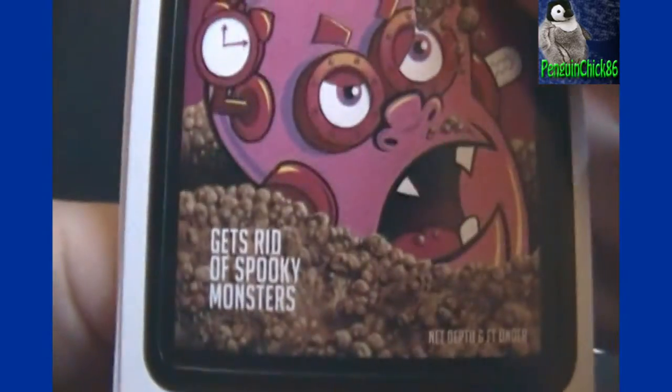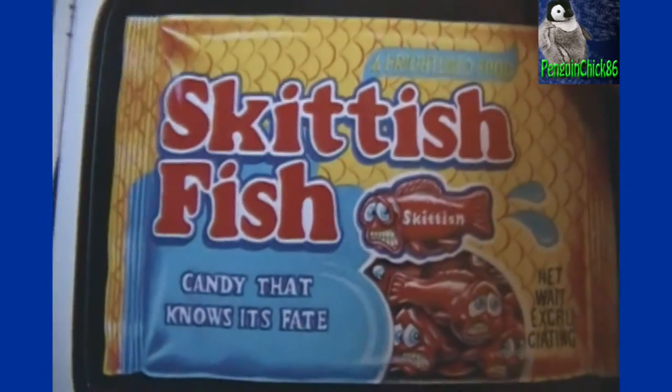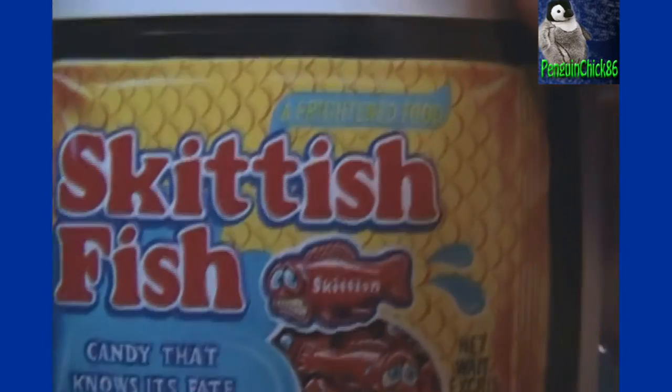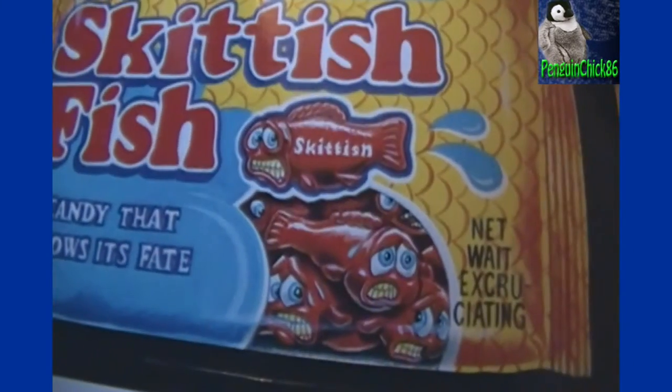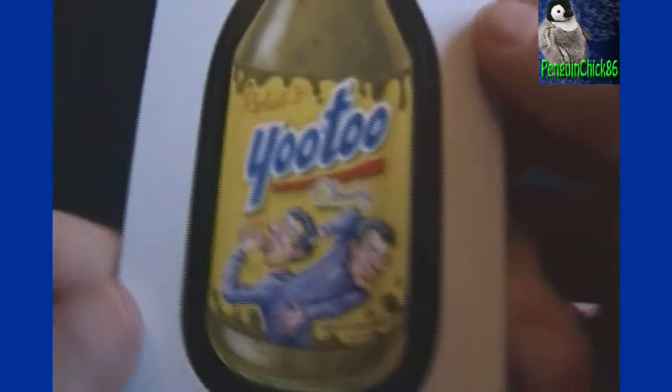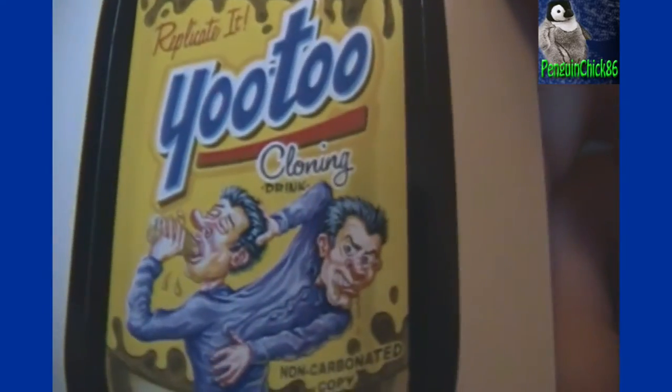Frankenberry instead of Frankenberry gets rid of spooky monsters. And we got, instead of Swedish fish, skittish fish, candy that knows its fate. Frightened food, net weight excruciating. And we've got you two instead of you who, replicate it. Cloning, that's nice.